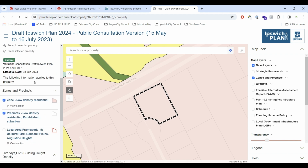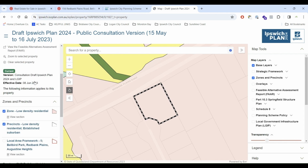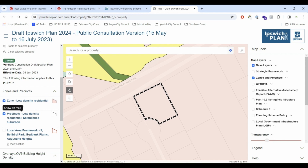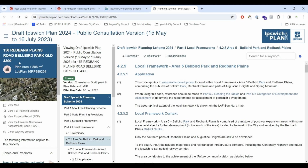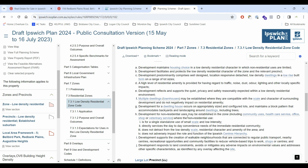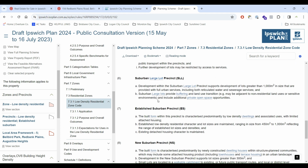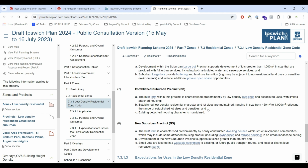So the main thing that we always look for under this new scheme is firstly making sure it's in the same zone. So it's in the low density residential zone. It's in the established suburban precinct. You can actually read about what that means if you click here. Oops, I clicked the wrong one, of course. Click here. So if you go down, large lot, suburban lot, established. It basically says established residential character maintains lots between 450 and 1,000 square meters.